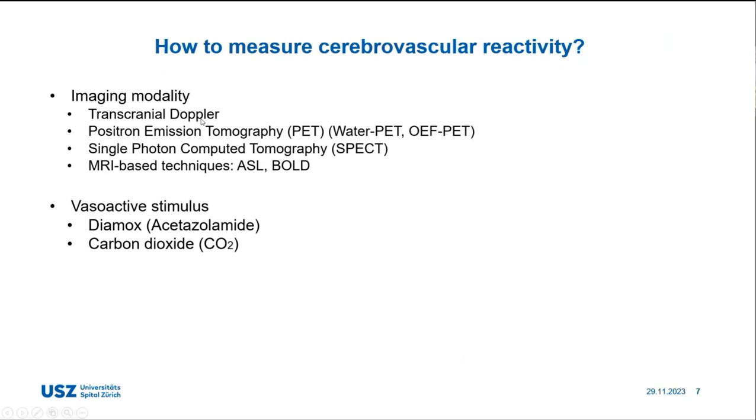It doesn't show you brain tissue perfusion, so that's why I think we all tend to do more of an MR or PET-based technique. PET for clinical purposes, as we heard already before, is very hard, very expensive. You cannot really use it as a routine technique. MRI, I think, has the most potential. However, only a few groups make it into the clinical translation to really make it an integration into your clinical protocol. Vasoactive stimulus, Diamox, I mean, again, this is whatever you like to do. We decided not to do Diamox because you need a baseline scan, you need to inject the Diamox, wait a certain amount of time and do the second scan.